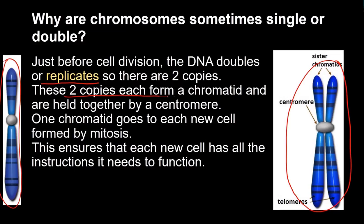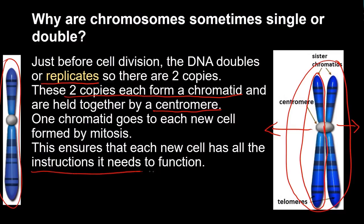Okay, so these copies form the chromatid. They're held together by a centromere. And the important thing is that when the cell divides, this chromatid will go to one new cell, and that chromatid will go to the other new cell. So each new cell will get a full copy of all the instructions that were on the DNA of the original cell. And that's important because those instructions are what is needed for the cell to function.